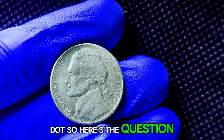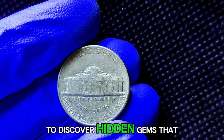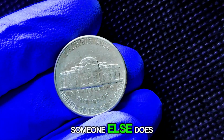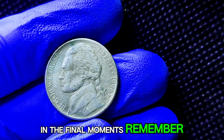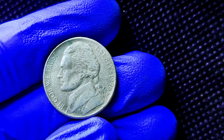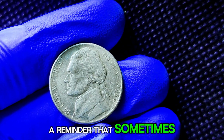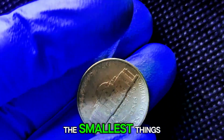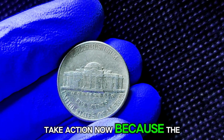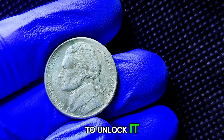So here's the question: are you ready to explore your coin collection with a new purpose? To discover hidden gems that could transform your life? To seize the moment before someone else does? In the final moments, remember this: the 1996 mint mark nickel is more than metal and date. It's a symbol of possibility, a gateway to wealth, and a reminder that sometimes, the greatest fortunes come from the smallest things. Don't let your chance slip away. Take action now, because the next great coin fortune could be in your hands. Will you be the one to unlock it?